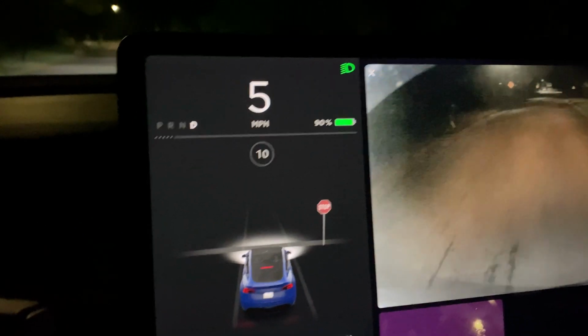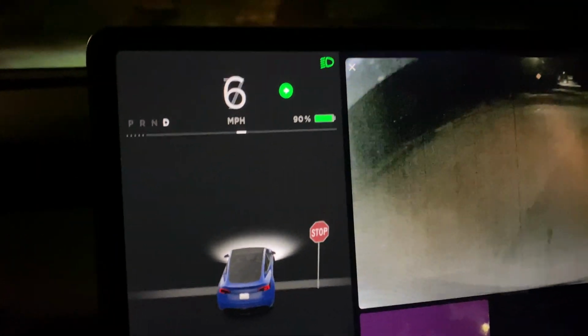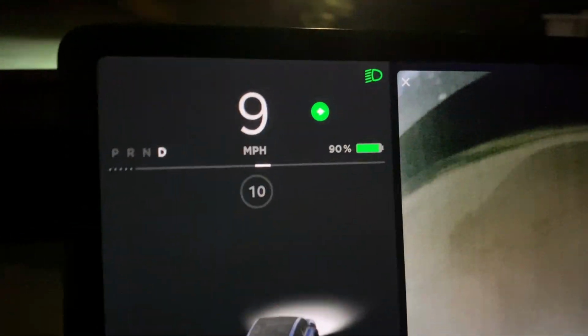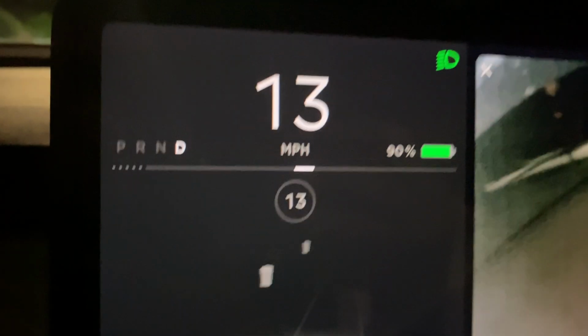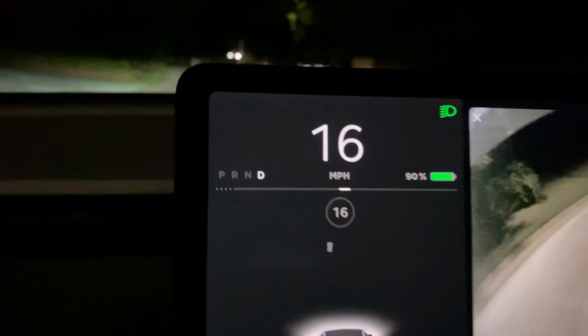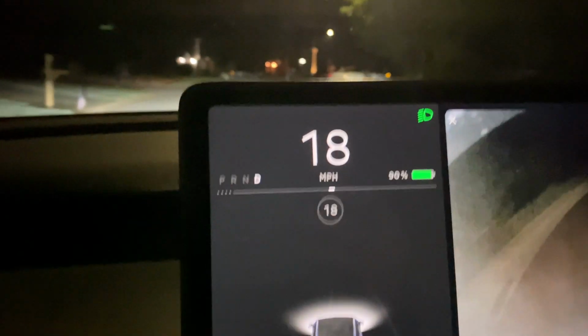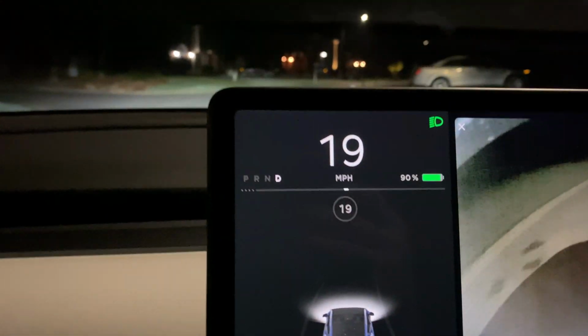So it looks like we do not have complete regen or full regen. You can see the little dots on the left side of the power bar there. Indicates not a full regen, but pretty close at 90%.